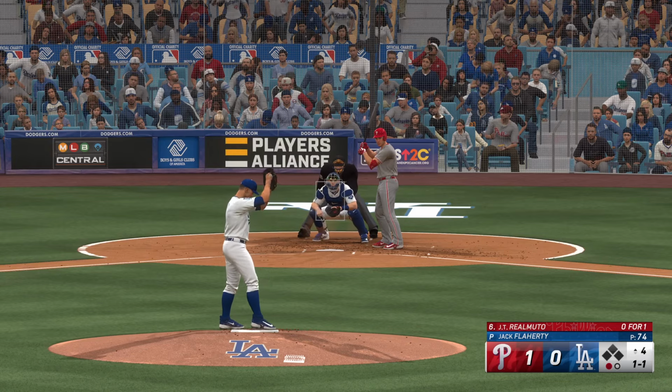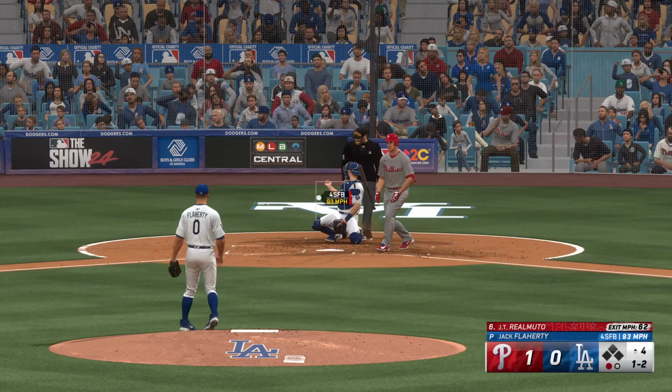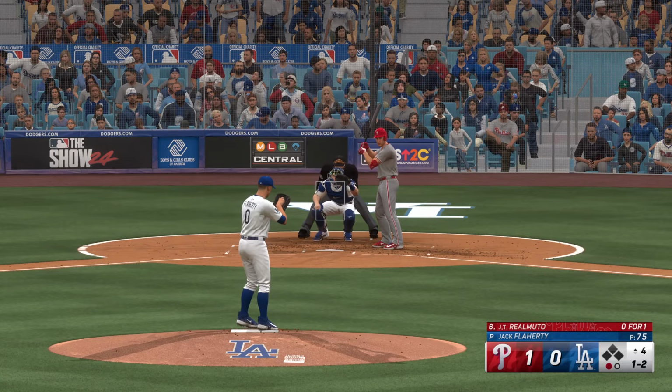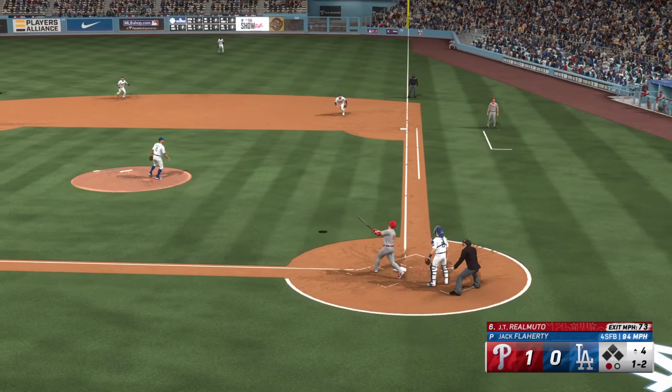Here's a fun fact. Dodger Stadium was also the home of the Los Angeles Angels for 4 years in the 1960s while they waited for Anaheim Stadium to be built. When the Angels were playing games at home, instead of Dodger Stadium, they called it Chavez Ravine Stadium.